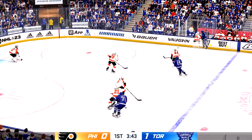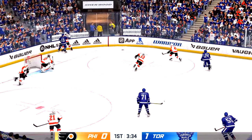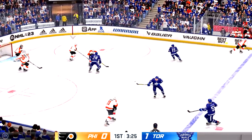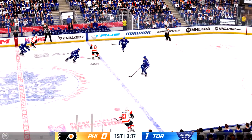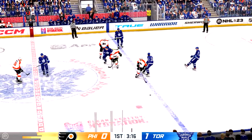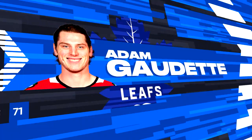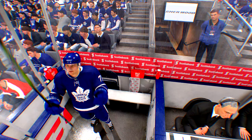Gains the zone along the right wall. The Flyers gain possession along the wall. Pass broken up. From the defensive zone, they move the puck around. Delorier's taking it from his own end. There's the whistle. Let's get the call from the officials. Penalty killers better be sharp here, James. I mean, you're protecting that one goal lead, and now you're shorthanded.